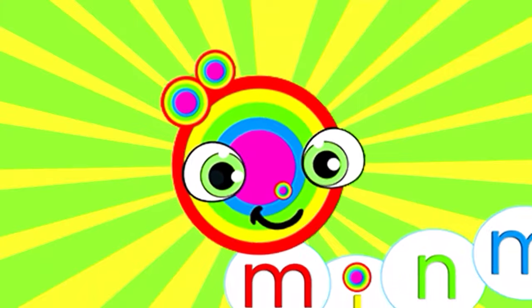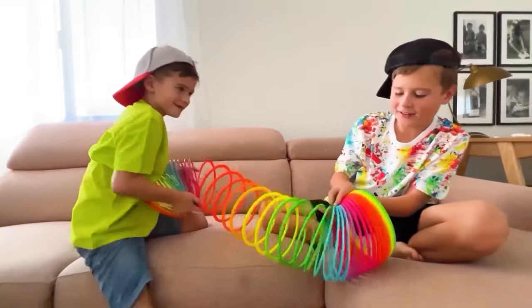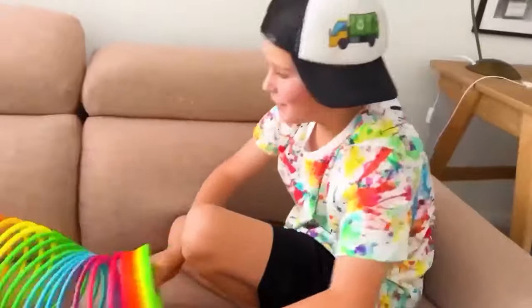Come on, let's go play. Hey, that is mine. Oh, no. It's mine. Okay, give it back. I want it. Because of fighting too much, you need to go outside. You need to go out now.